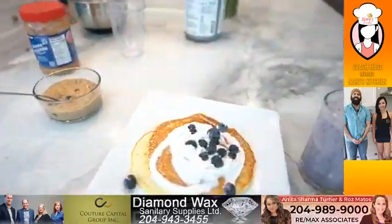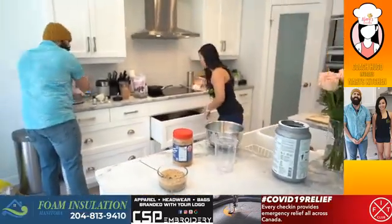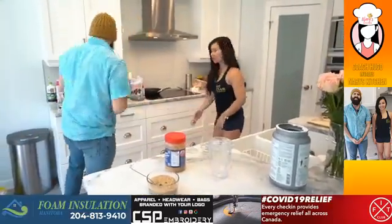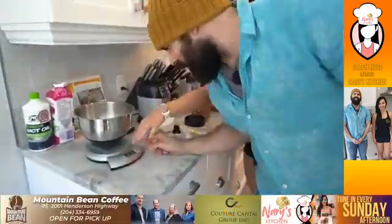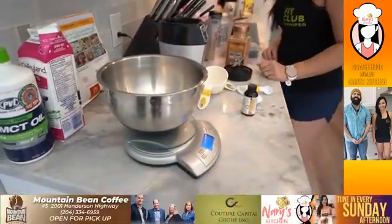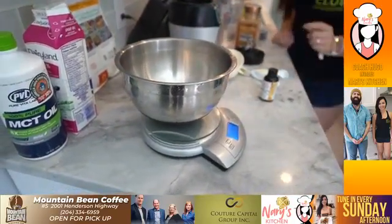Okay, next we got the cookie dough. Let's move this here. So what do we need? So let's get a bowl. I washed this and I dried it, so we could just use this again. We're gonna put all the dry ingredients in first. So I have a scale here because I like being precise with that. The protein powder is here. I'm gonna do about maybe 30-ish grams.